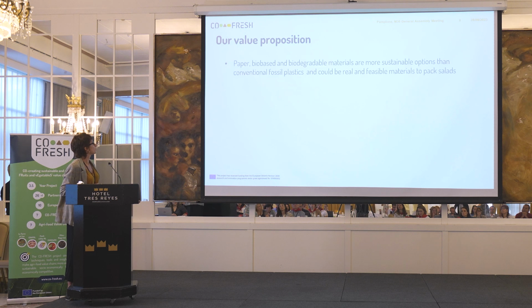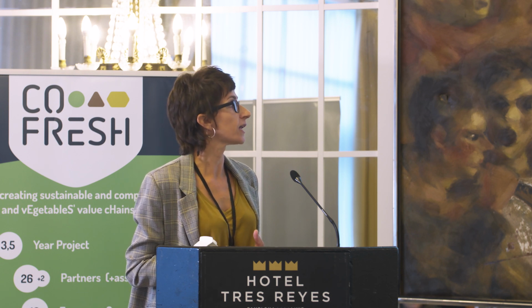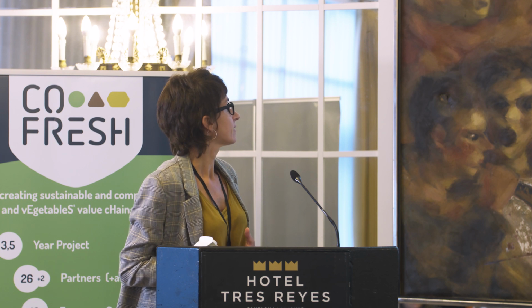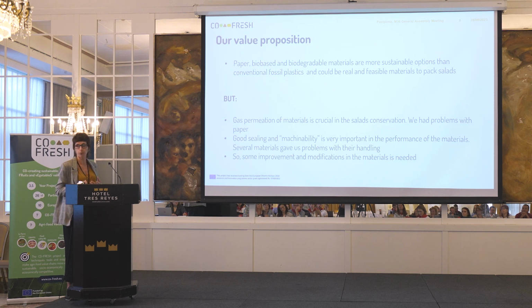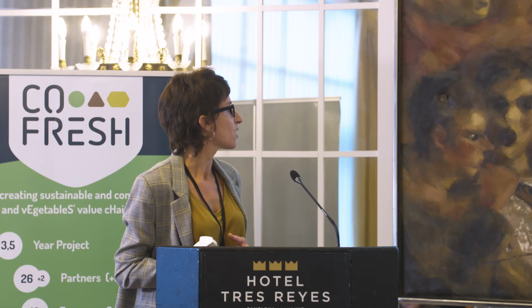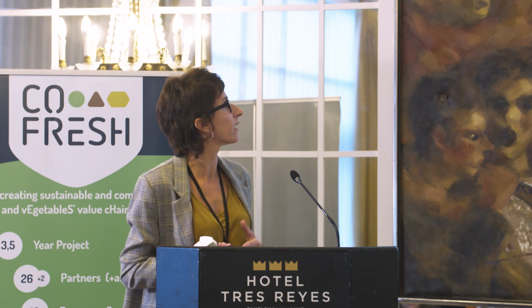What is our value proposition? We think that paper, bio-based and biodegradable materials are more sustainable options than conventional fossil plastics and could be real and feasible materials to pack salads. But gas permeation of materials is crucial in salad conservation, and we have problems mainly with the paper. Good sealing and machinability are very important in the performance of the materials, and we also have problems with the handling of different materials. So some improvements and modifications in the materials are needed to have good results in all the chain.